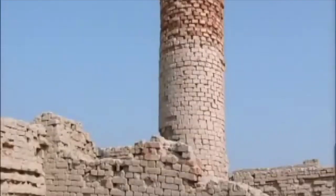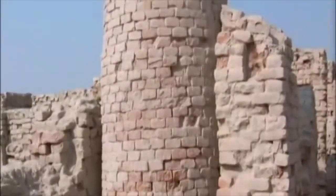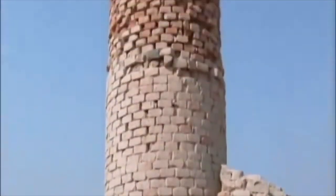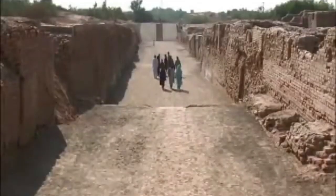This particular well, dug when Mohenjo-Daro was still inhabited, was used long after the city had ceased to exist. Over many years, as the surrounding sand and dirt accumulated, the wall of the well was extended to keep up with the increasing ground level.